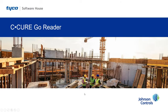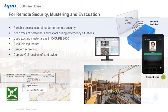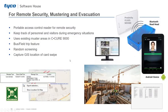Next up is a related app. This one's called C.CURE Go Reader. As we mentioned in the intro, it's meant for validating cards remotely. Think of it as a portable access control reader. So it's not just a workstation or a user interface, it's a reader. It's almost like an iStar door that you can take around with you on your device.